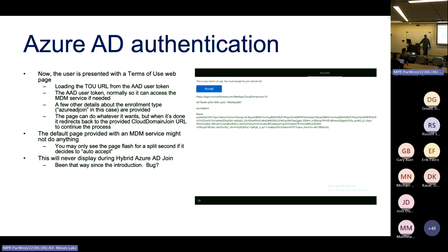Well, then Autopilot came along, and Autopilot had a self-deploying mode that was designed to deploy a machine with no user intervention. Guess what got in the way? A prompt for a device category. How did they fix that? They just turned off the prompt because they said, well, there aren't very many people using that anyway, so let's just turn it off. And then forget it ever existed. So you can't turn it back on now if you want to.